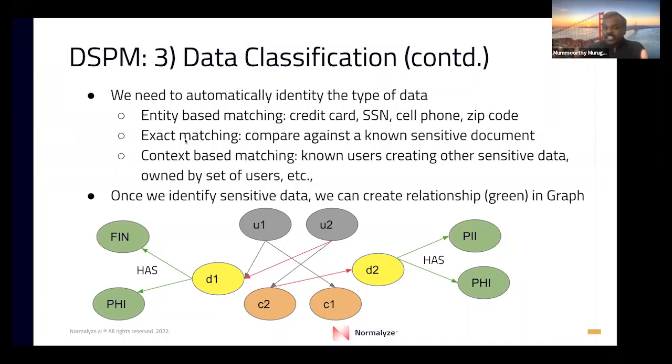And context-based matching, this is kind of a futuristic type of use case where we know certain groups of users are always creating sensitive data and certain groups of users are always not creating sensitive data. If you have some context around that, you can really know which data stores will have sensitive data or not. And this is kind of the third type. So we make use of most of it and try to build a relationship.